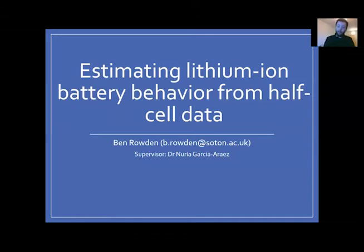I'm Ben Rowden from the University of Southampton, also part of the CDT in Energy Storage and Applications. I'm supervised by Nuri Garcia-Arias, and I'm going to be looking at different cell configurations and testing methods of lithium ion batteries, and then how we can use the data from those to estimate the lithium ion battery behavior from half cell data, looking at the full cell data, and then also a three electrode cell to look at the different data we can obtain from those.